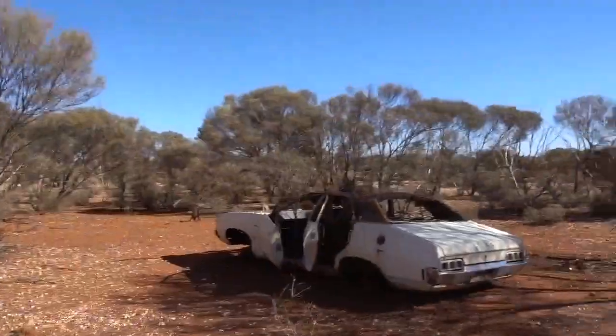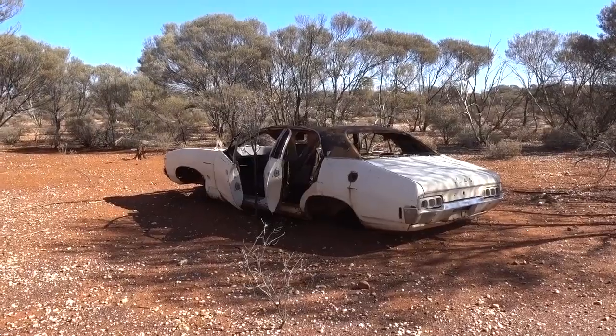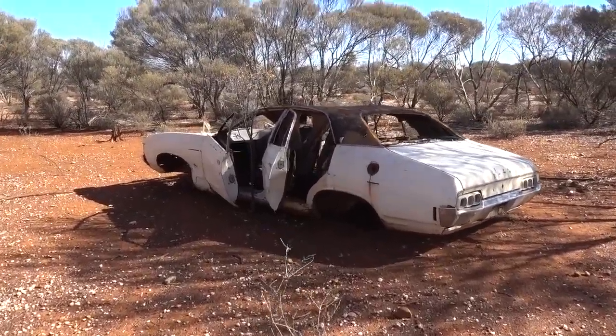So this next one we're going to look at is particularly interesting because unlike a lot of the other ones that we find out here, much like the HT we just looked at, a lot of them have been vandalized and scavenged for parts already. But this one, there is still a lot of usable parts on it. Let me show you. This right here is a 1972 Ford Fairmont sedan.